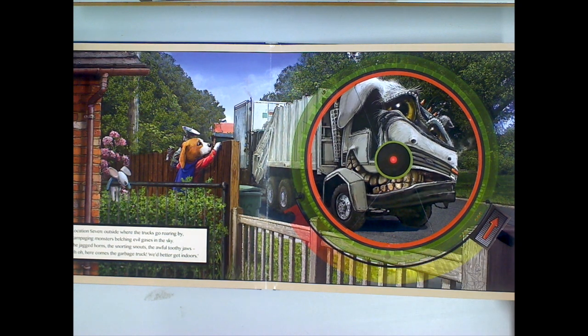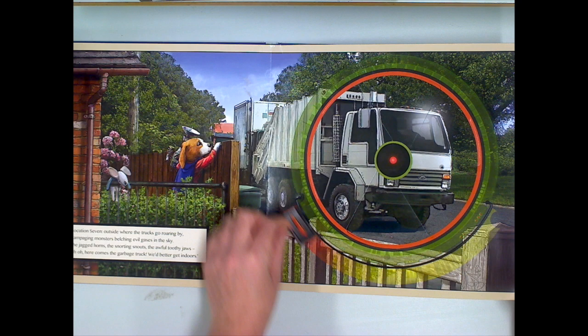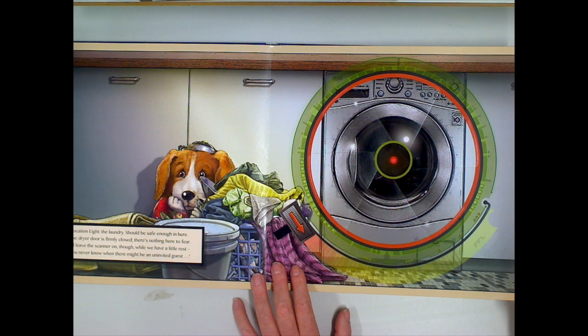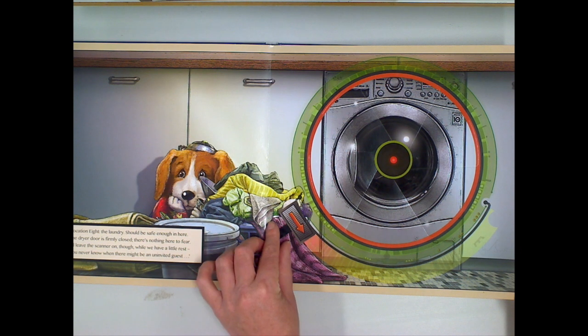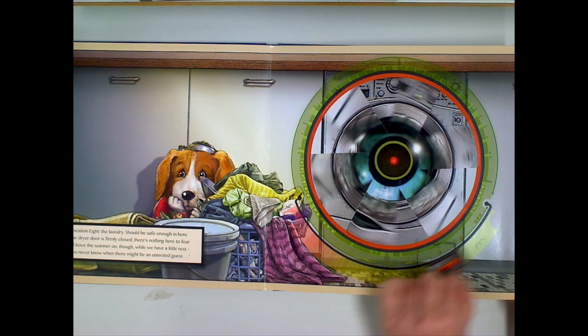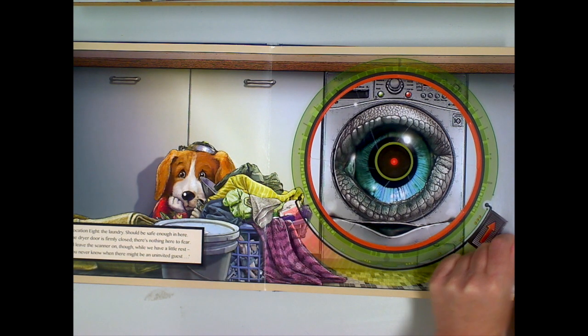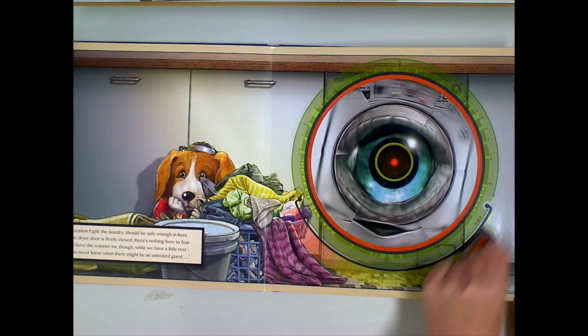This one's one of my favourites because it always reminds me of the rock monster from Neverending Story. Location 8. The laundry. Should be safe enough in here. The dryer door is firmly closed. There's nothing here to fear. I'll leave the scanner on though while we have a little rest. You never know when there might be an uninvited guest. Where's it going to be? It's the eyeball. 2, 3.